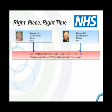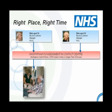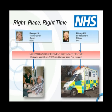The clinical assessment for both identifies that they need someone who can unblock their catheter in the next 2 hours. However, even if they speak to the same call handler, they will get different outcomes. The gentleman in NG32 will get a visit at home from an on-duty district nurse. The other gentleman in NG2 will fare less well. The search on the directory reveals that in this hypothetical PCT, there is no service in primary care at midnight to deliver the skills he needs. So he gets a non-urgent ambulance to take him to A&E in the early hours of the morning.